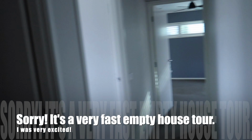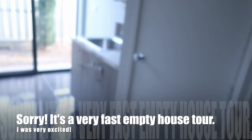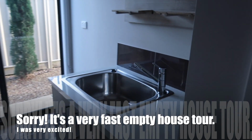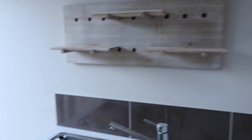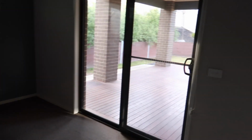Then there's a little study area here. It's another bedroom. This will be the little ladies' room. Here's the toilet. Laundry. It's nice. Big linen cupboard. This is going to be Dave and I's. Goes out into the deck area.